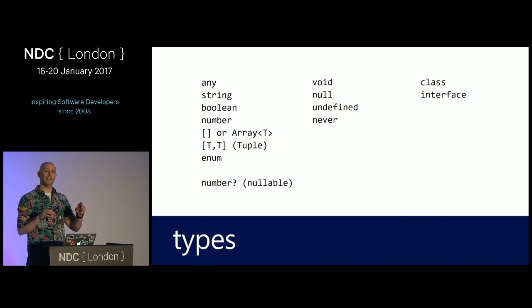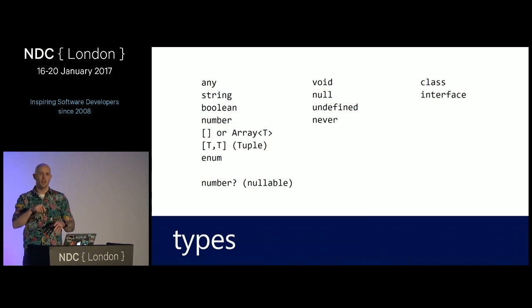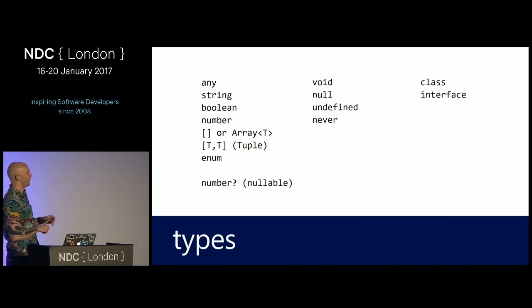I love returning never. It's actually what it says. It's a function that never returns. So if you do a while true inside of it, you can have a return type of never. If you always throw an exception inside of your function, you can have a never. If you write a function that always throws, you've got issues. So I've never actually used never, but I find it funny to have.